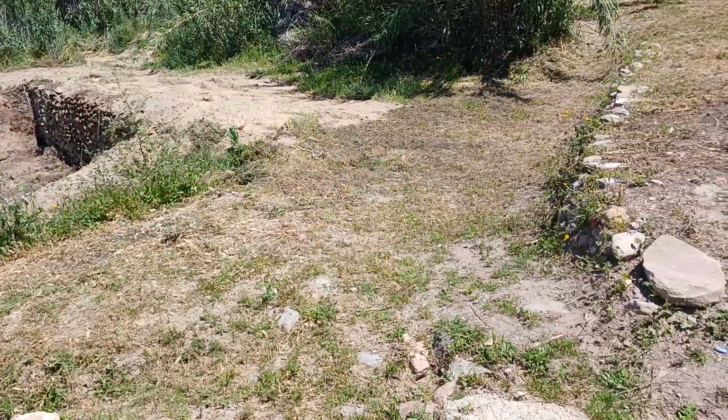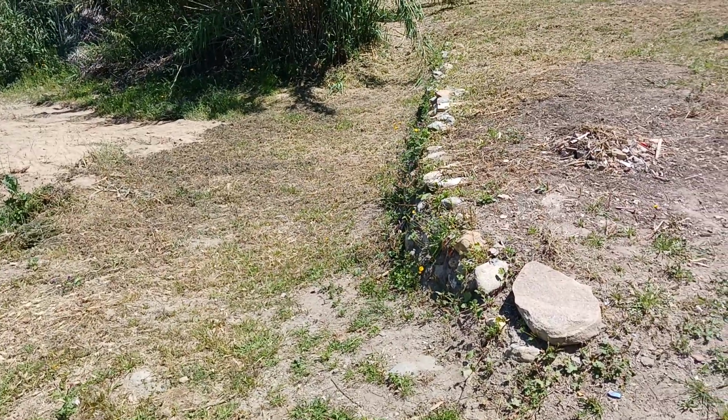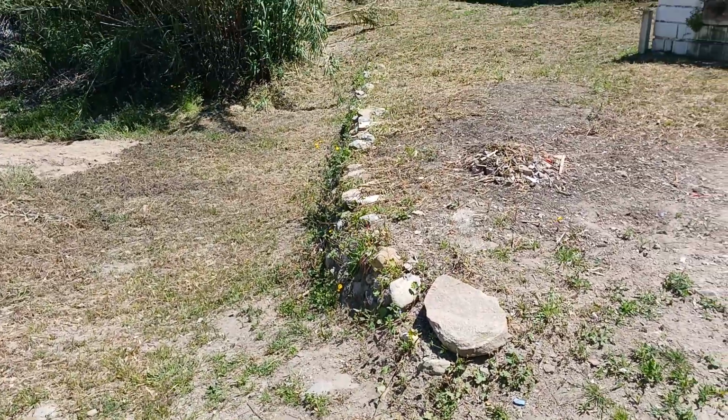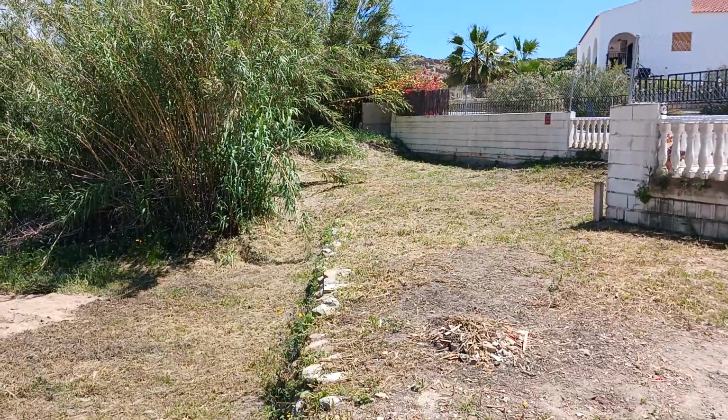And then you can see this kind of cut down grass area. This is within the property garden boundary, and then this old base of a stone wall that goes up. So similar to the back, you've probably got around 300 and something meters here.